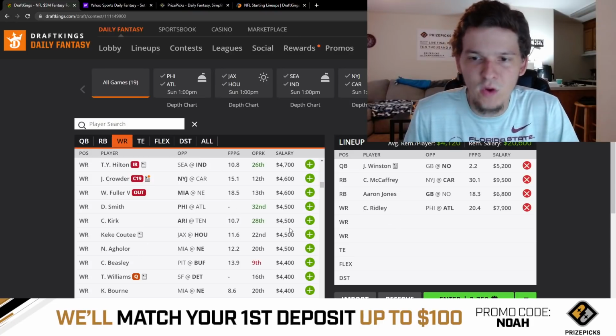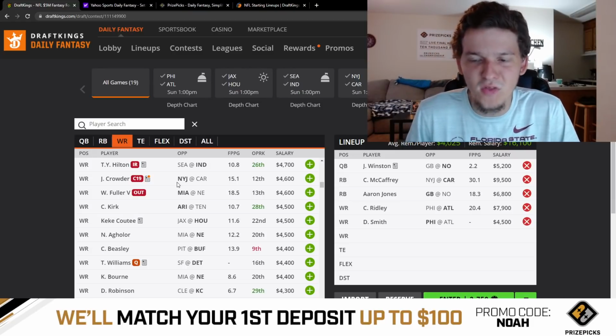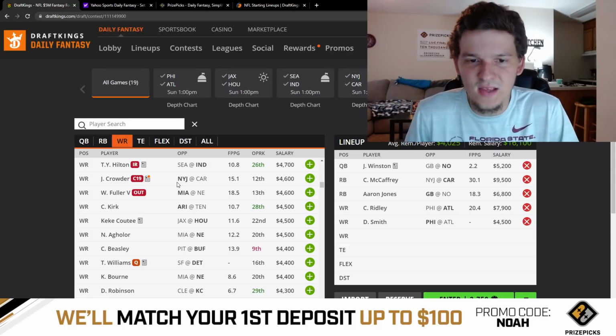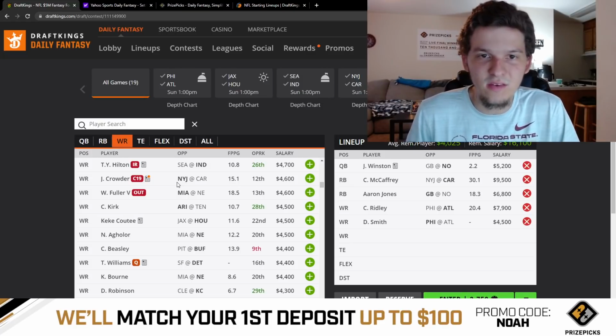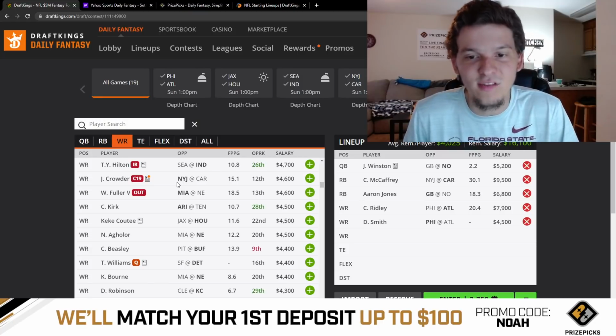We can correlate him with Calvin Ridley, pair those two guys together as a correlated mini stack. Love Devontae Smith as a value receiver. I think he's going to be really popular, but it kind of makes sense. He's just too cheap for the upside that he has. We'll have to see how much volume he really gets on a weekly basis in this Eagles offense. If he's going to be a guy that gets 8 to 10 targets, we don't really know. But the big play upside, just the overall talent, 4,500 is too cheap for Devontae Smith.